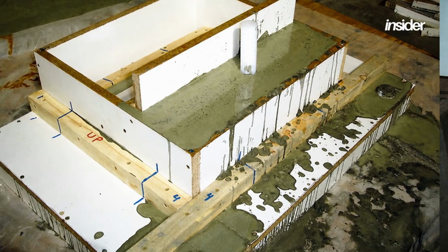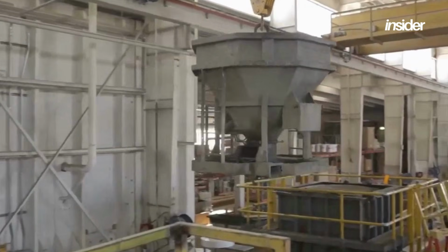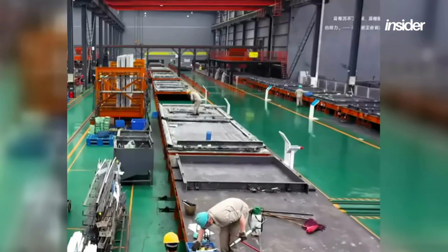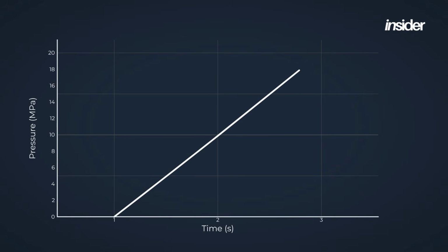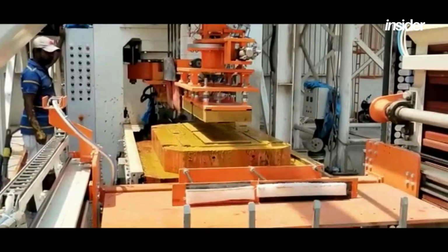The researchers saw this and asked, what if instead of shaking the concrete, we pressed it, not after it hardened, but while it was still fresh and plastic, while all the ingredients were still moving and adjustable? The technique works like this. You pour the concrete into a mold. Then you apply pressure, significant pressure ranging from around 5 megapascals up to 20 megapascals in some tests. That pressure pushes out the excess water. It compacts the entire mixture.